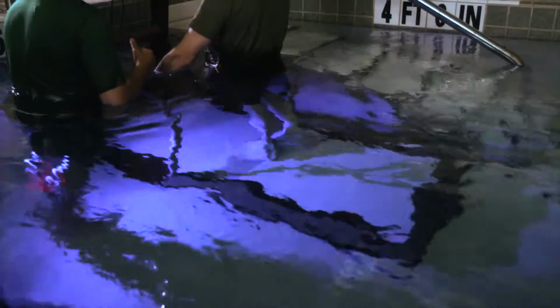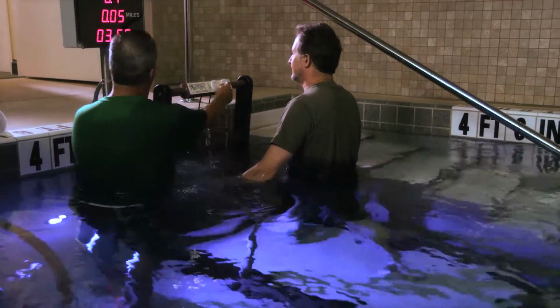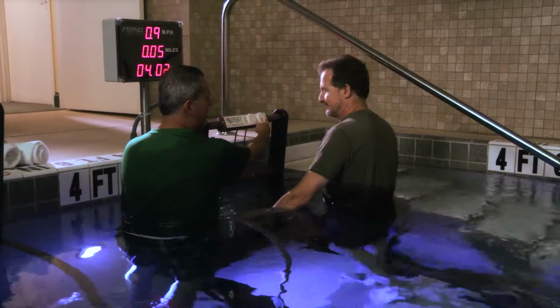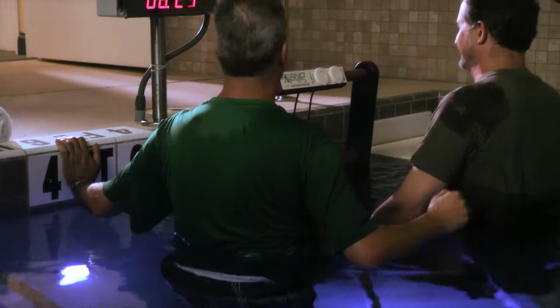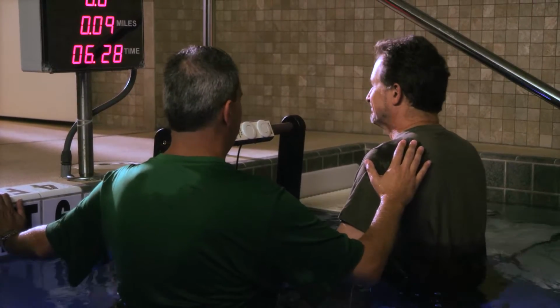It's kept between 90 and 92 degrees. It has 2 underwater treadmills. So we see people that are inpatients and outpatients. If you're in the pavilion for inpatient rehab, we're able to accommodate pool therapy if it's appropriate for you, and we also do it on an outpatient basis.